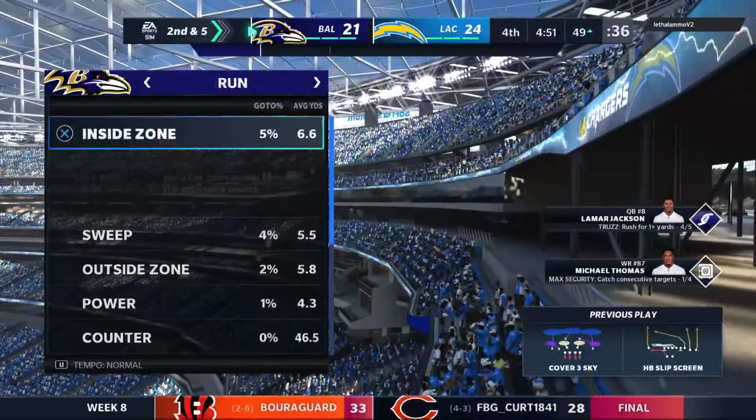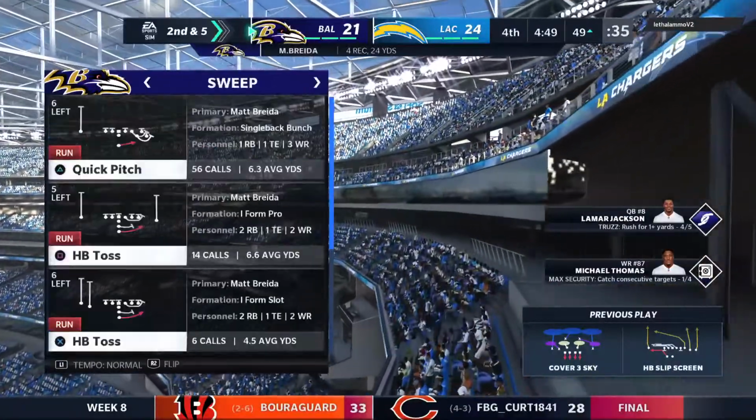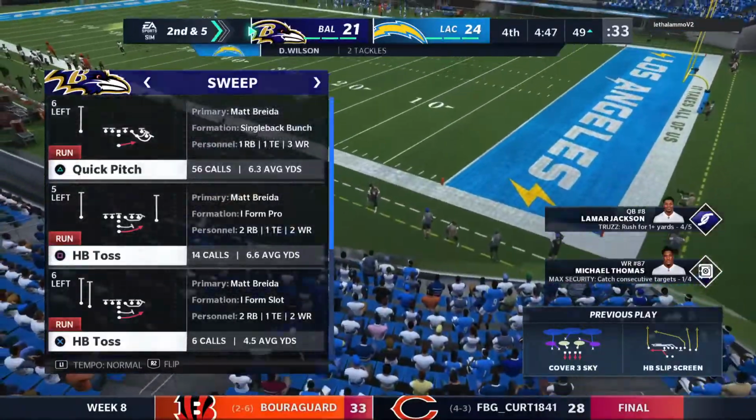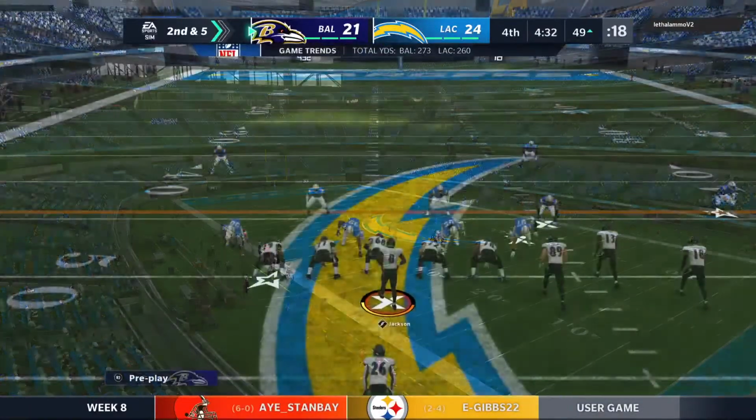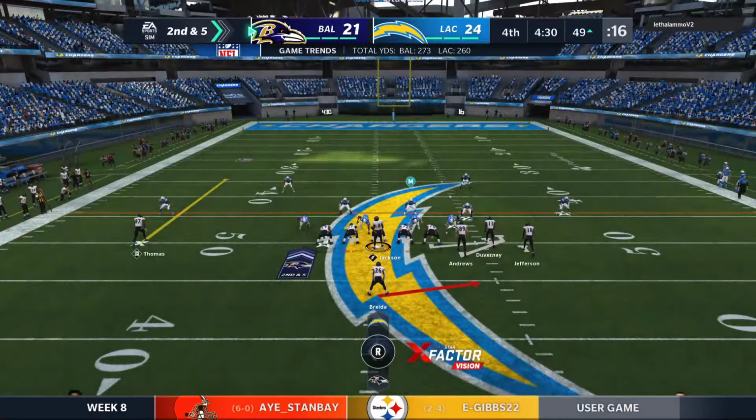Complete. The 1st down screen pass, good for 5. For a second there, I thought that might break big. Screen pass, looked like it was coming together, looked like there was an opening. Still, ended up with a solid game.